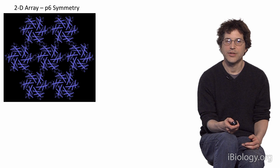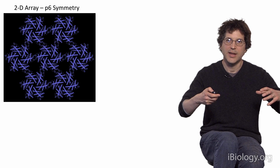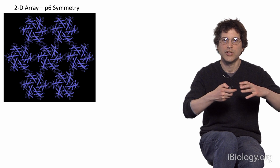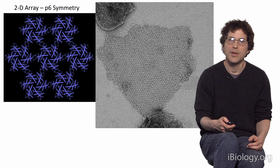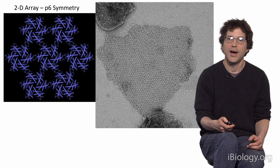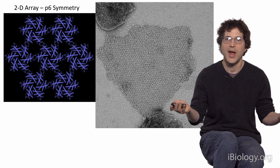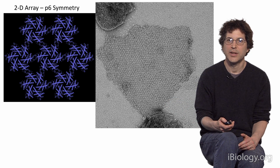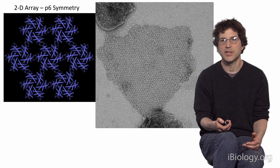This is the work of graduate student Shane Gonan. Here is his design. It's a hexagonal lattice where these proteins are designed to assemble first into hexagons, which then interact with other copies of themselves to tile the plane. And when he makes this protein in E. coli, he gets this. This is straight out of a broken E. coli cell. You see these large arrays that have the geometry one would expect for his design.